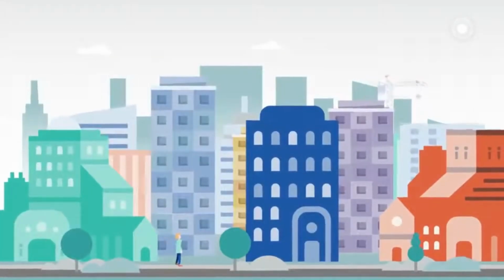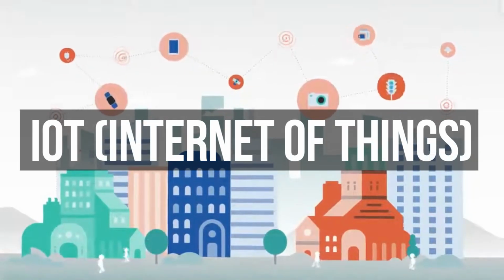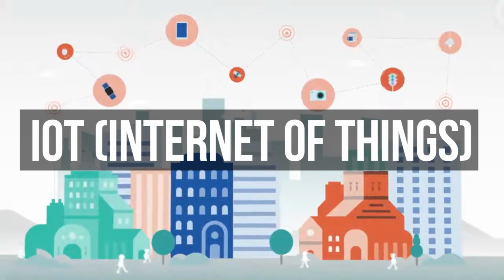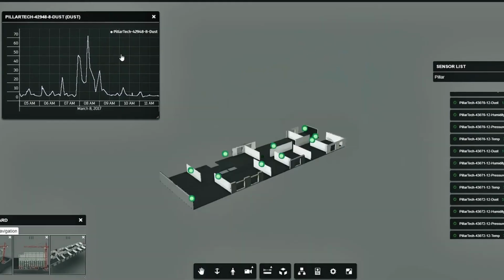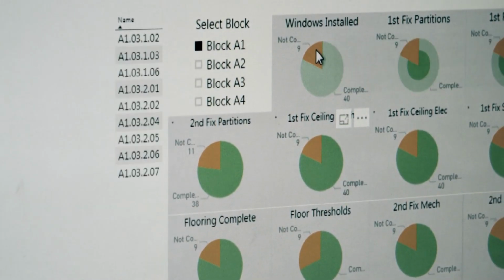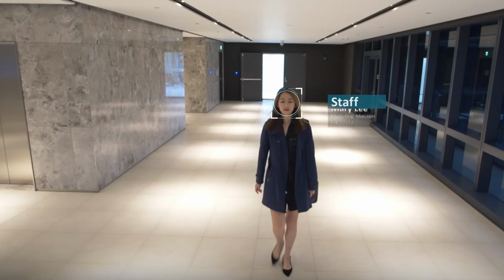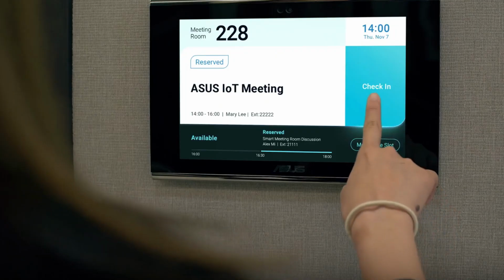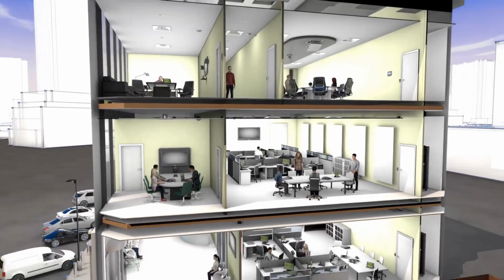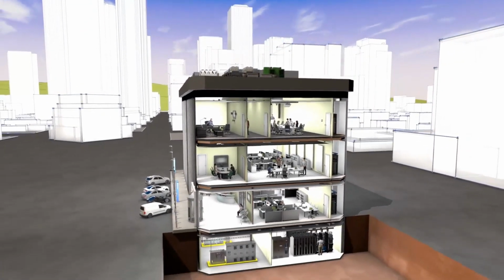Smart buildings are the future of construction, integrating IoT, which is the Internet of Things technology, to create responsive and adaptive environments. These buildings are equipped with sensors that monitor everything from temperature and lighting to security and energy usage. The data collected is used to optimize the building's performance, creating a more comfortable and efficient space for occupants. Smart buildings are not only more energy efficient, but they also offer enhanced security and comfort.